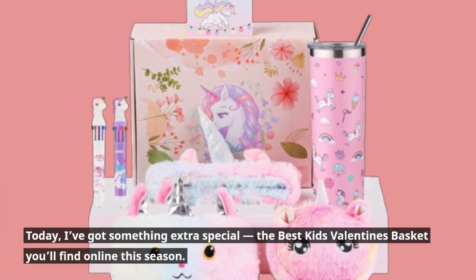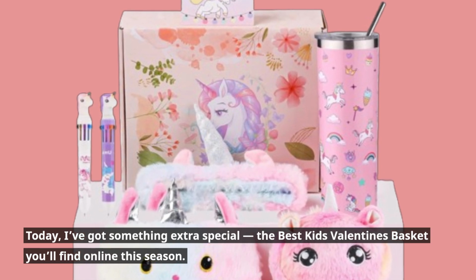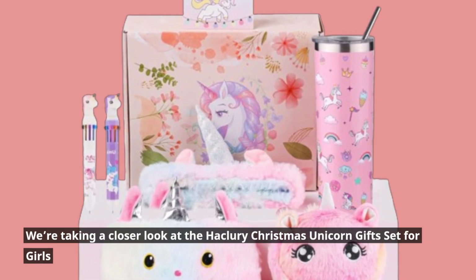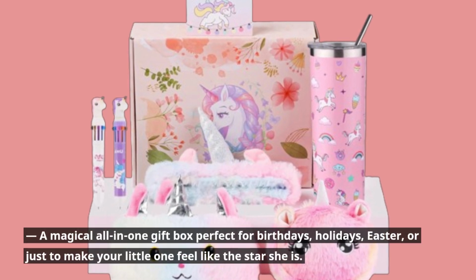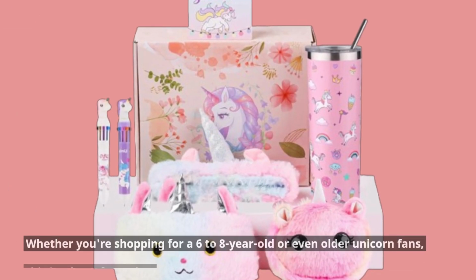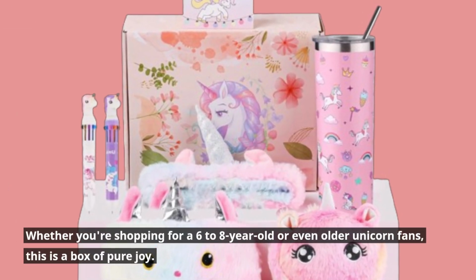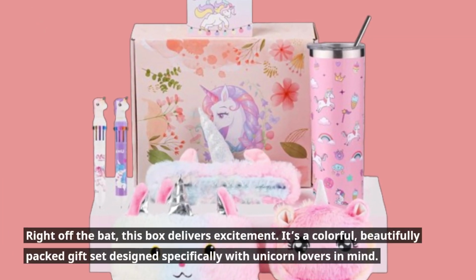Today, I've got something extra special, the best Kids Valentines Basket you'll find online this season. We're taking a closer look at the Haclury Christmas Unicorn gift set for girls. A magical all-in-one gift box perfect for birthdays, holidays, Easter, or just to make your little one feel like the star she is. Whether you're shopping for a 6 to 8-year-old or even older unicorn fans, this is a box of pure joy. Right off the bat, this box delivers excitement.